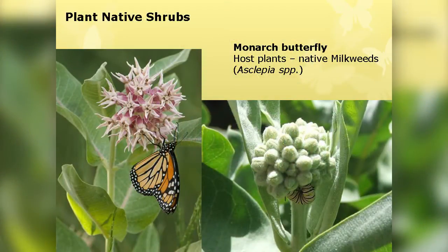And plant native shrubs because they serve so many butterflies. And we know the monarchs like milkweeds, they're picky. But most of our butterflies are not nearly as picky. So it's easy to help them.